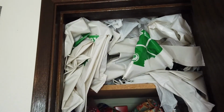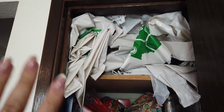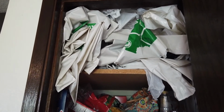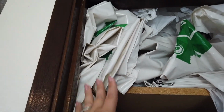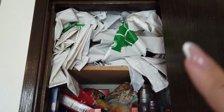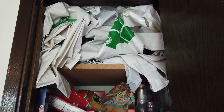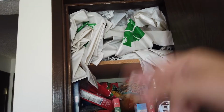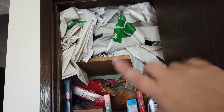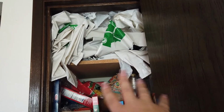So on the very top shelf here, we've got all our grocery bags. I don't throw them away, especially now that our state has gone to these really thick plastic bags that you have to pay like 5 cents a bag for. And when I go grocery shopping, I always take my reusable bags with me. But we've done a lot of Instacart lately, and of course they don't take bags with them. They bring you the bags from the stores. So now I have been increasing my bag selection.